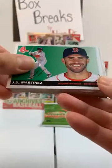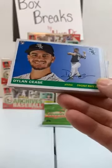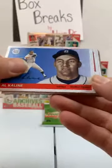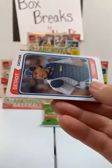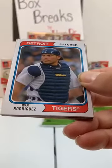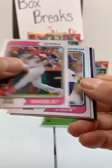Okay, J.D. Martinez. Another Jake Fraley. So we had this little run in the last pack. Here's us a Dylan Cease rookie for the White Sox. Tim Lincecum. There's an Al Kaline for Detroit. George Kell for Detroit. Okay, here's a Pudge Rodriguez. As a Texas Rangers fan, I wished he would have been in a Rangers uniform when he went into the Hall of Fame. But Justin Upton for the Angels.